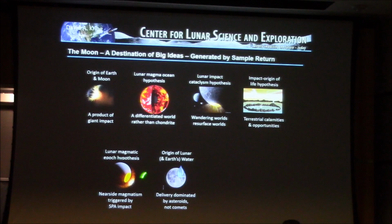And more recently, we've come to understand, as new analytical techniques have improved, that there actually are traces of water on the moon, and that actually may be very important to our future exploration, as I'll speak in more detail in a moment. Okay.